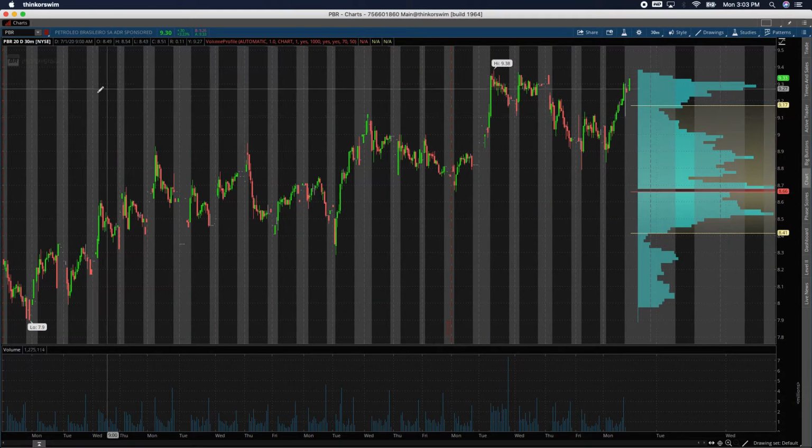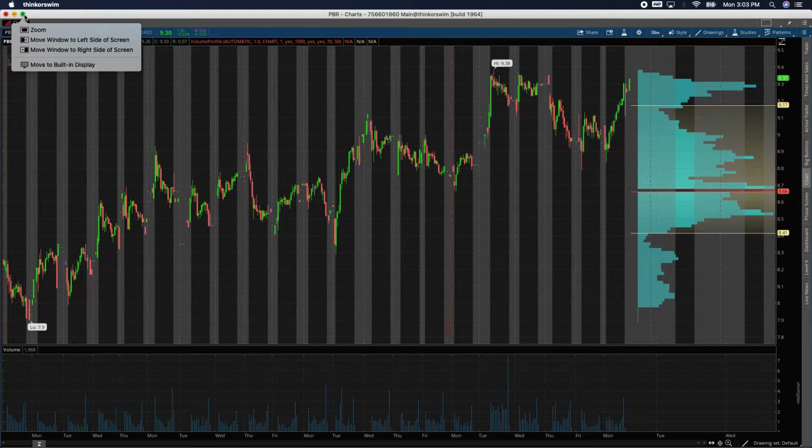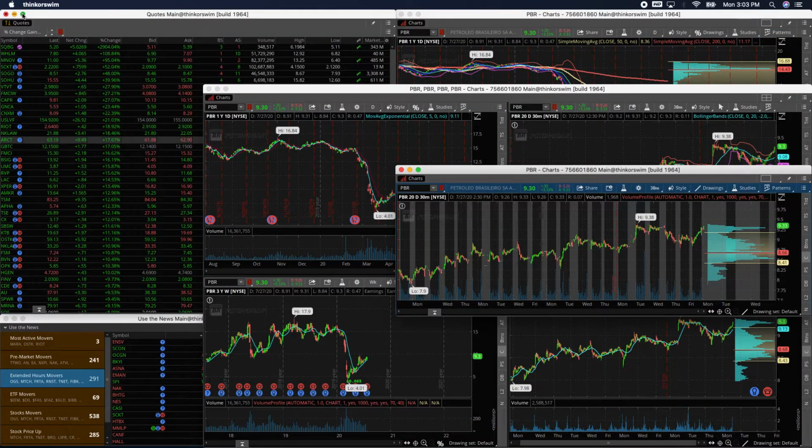This is setting up so nicely for a 10% move from here. I could see this easily over $10 by the end of the week. Again, unless oil just completely falls apart or the market falls apart, I think there'll be a nice little tailwind going forward on this stock.